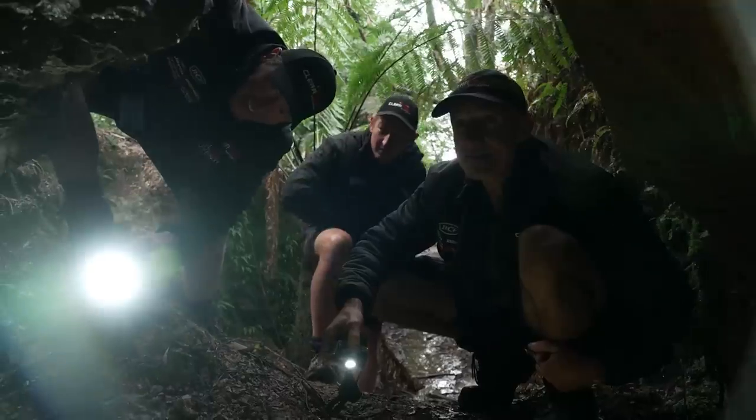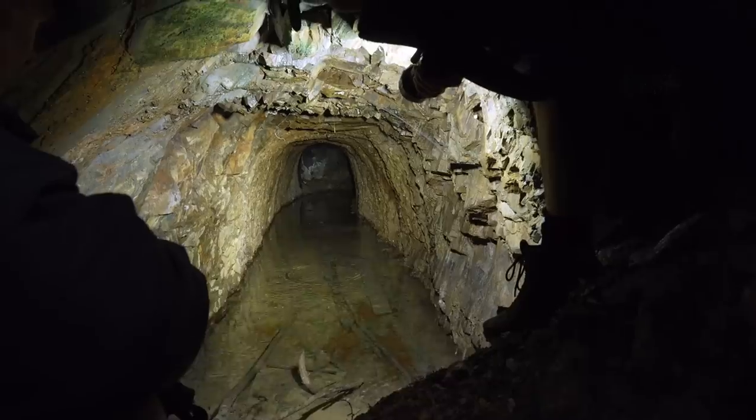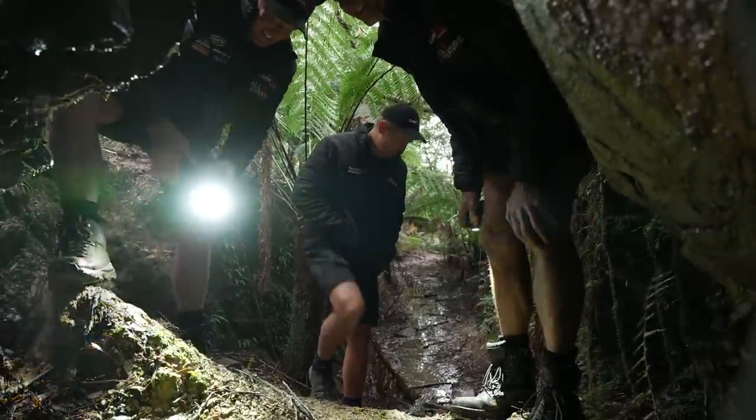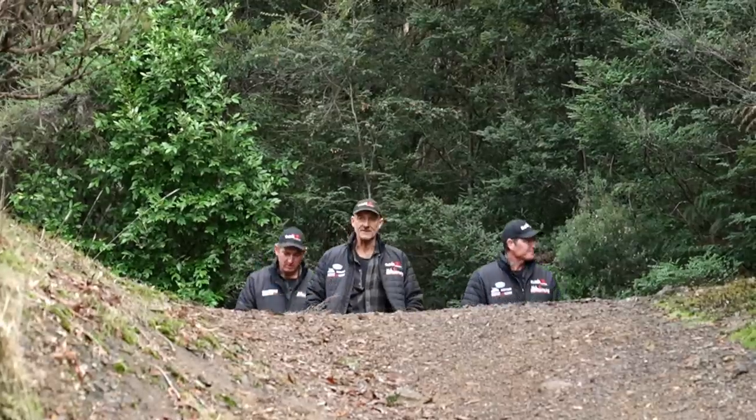Just imagine that, someone actually dug this. Yeah, hammer and chisel, maybe a few more things. They might have had some sort of drill. Oh, that's gold. Right, let's go. That is good. Down the path to the next tunnel.